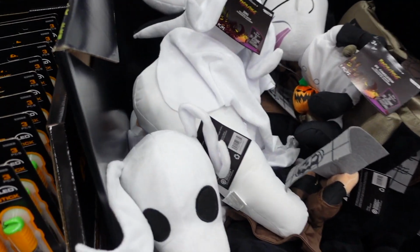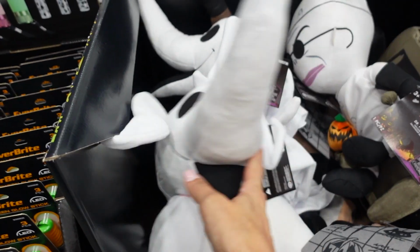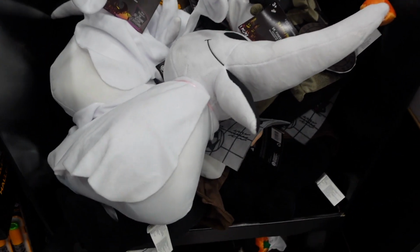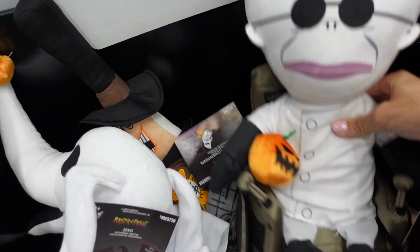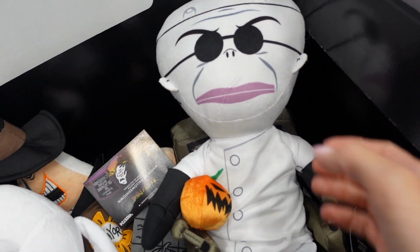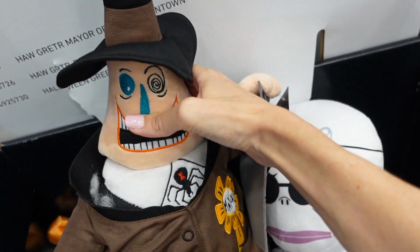Over here, they have a big Zero. I have a small Zero, and I have Jack Skellington and Sally and Oogie Boogie. And I do have a Lock, Shock, and Barrel. I actually just ordered all of them, so you guys will have to stay tuned for our Disney haul. Then they have, oh, what is his name? Dr. Finkelstein from Nightmare Before Christmas. And they have the mayor over here.